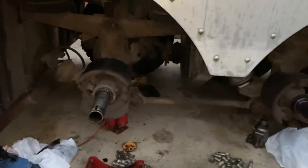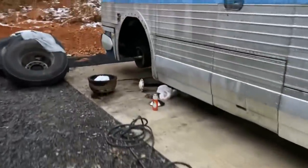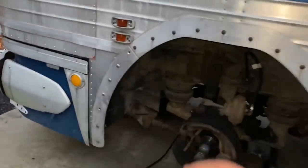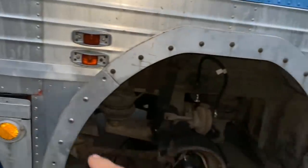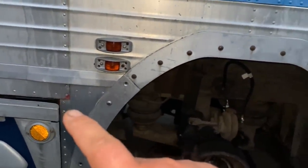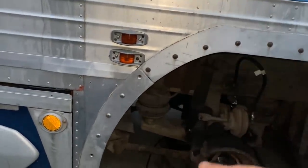We ordered all new wheel seals back here. There's some wear on those radius rod bushings. We're going to replace some airbags. The one front airbag that's really bad. Brake springs we ordered on the front. That is the stop lamp switch. Earlier I wasn't sure if that pressure switch was the low air pressure switch or the brake. But once I thought about it, it happens when you step on the brake. So that's definitely the brake lamp switch.